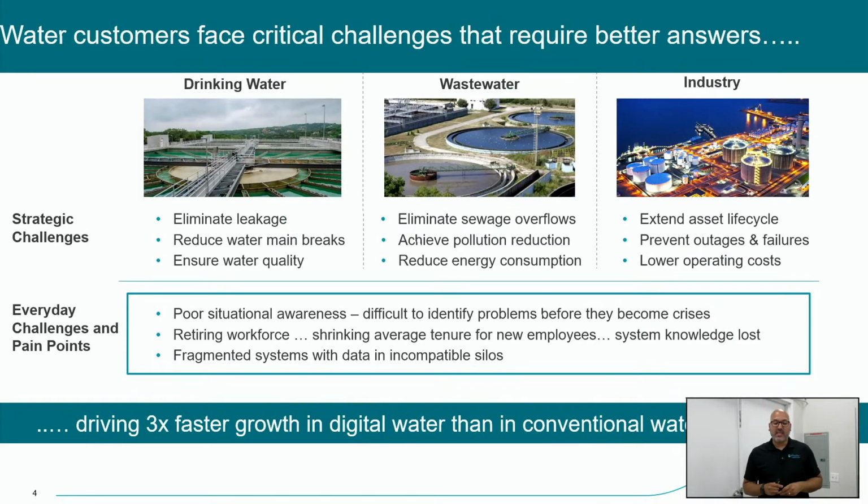Here I like to focus on the blue box in the center of the screen, some of the everyday challenges and pain points customers are facing in the market. First is poor situational awareness. Even if you are an expert, it is very difficult to identify problems before they become a crisis. It tends to be too late by the time you notice, right? An asset has failed, now it becomes an emergency. There's downtime, you need stuff ASAP to get it fixed. And then lastly, retiring workforce.